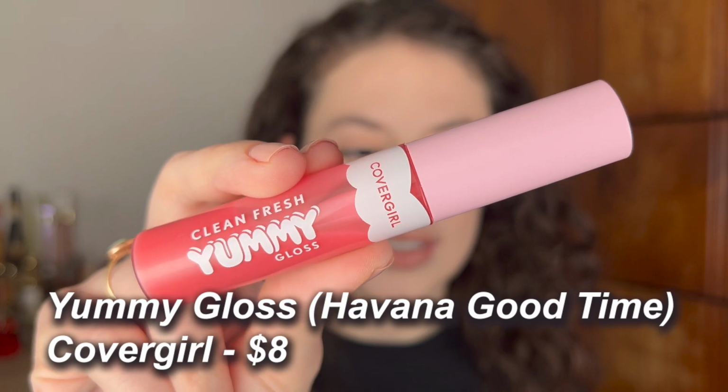I also have the CoverGirl Yummy Fresh lip gloss in Havana Good Time, a really lovely pink. It's like just barely tingling, but not really at all. It's nothing to be incredibly scared of if you're new to plumping lip glosses, and the color is just great. I'm so excited. I really want to get the Straw Booty color as well. That's like this sheer strawberry pink. I really want that one, but I'm really enjoying this one, and I love reaching for it in my everyday makeup bag.